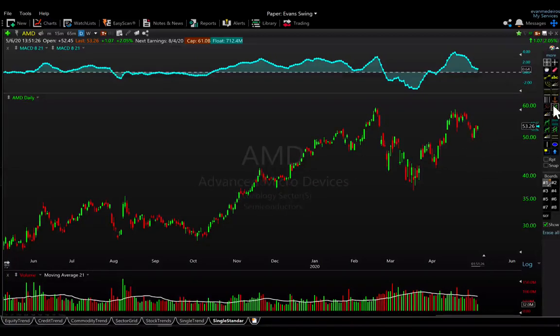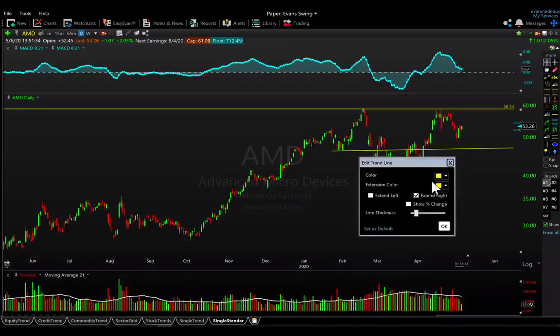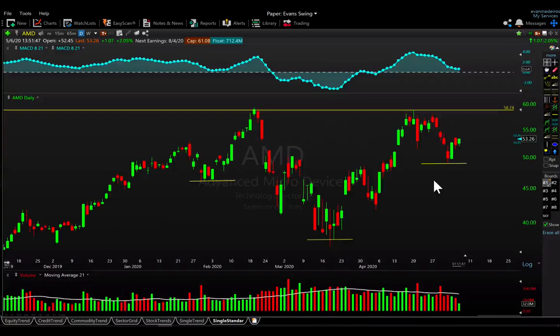You could even kind of squint your eyes, and I think some people may look at this as some type of inverted pattern that could start to show up here, where you got the neckline up where I drew it, you got the left shoulder here, got the right shoulder potentially being built out, and there is the top of the head. So this could be something that ends up working pretty nicely here if it can start to clear over those recent highs. It's working on the right side of this, potentially a higher low. So AMD here in pullback mode, and something worth paying attention to.